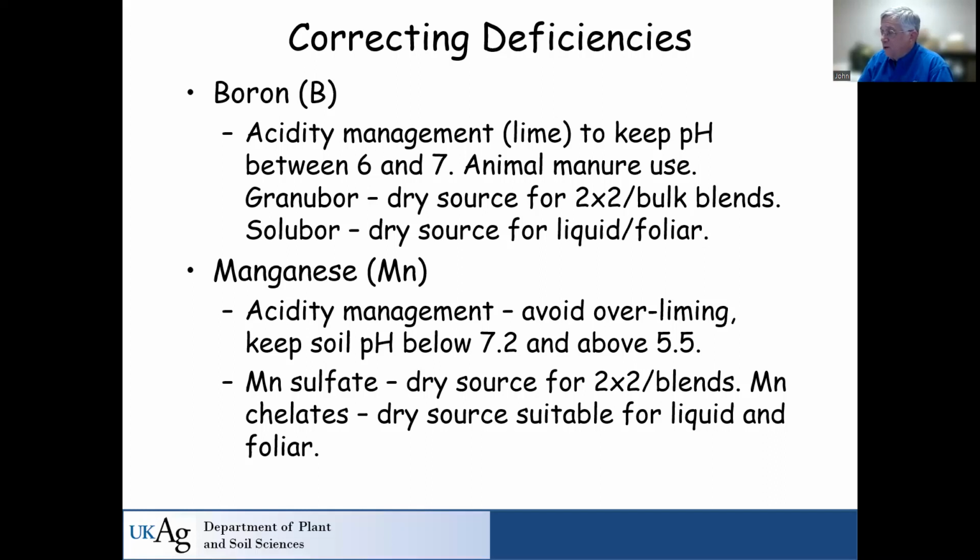Manganese sulfate is a great dry source for 2x2 and blends. Manganese chelates, chlorides, nitrates, and some sulfates also work as dry sources that dissolve. The problem with manganese sulfate is that some is a kind of fertilizer that's got a lot of other things, like little dirt in it, and it doesn't work very well for liquids. You have to have a really clean source. That manganese sulfate is going to be more expensive than the typical stuff you blend or use in 2x2 dry placement.